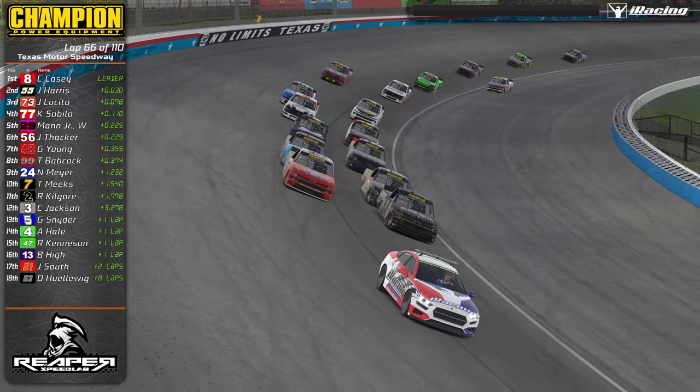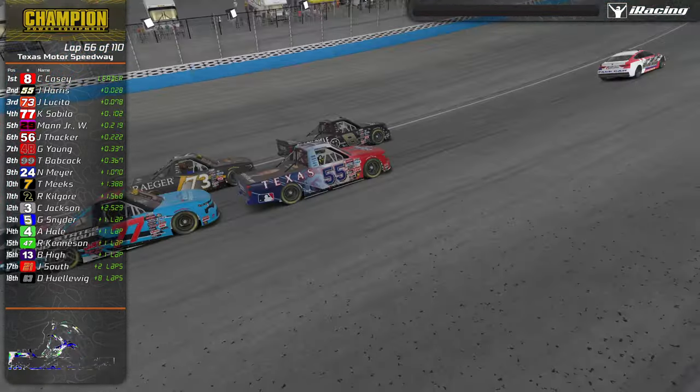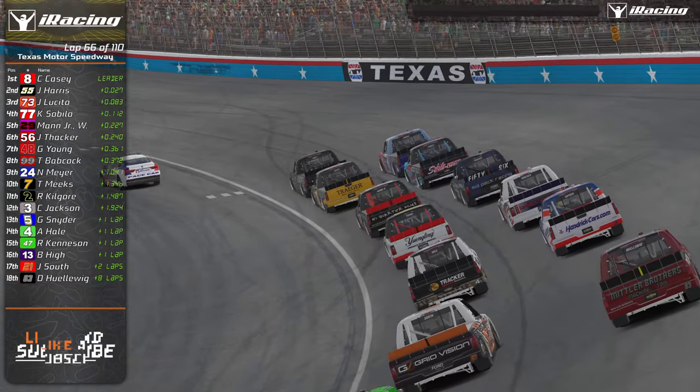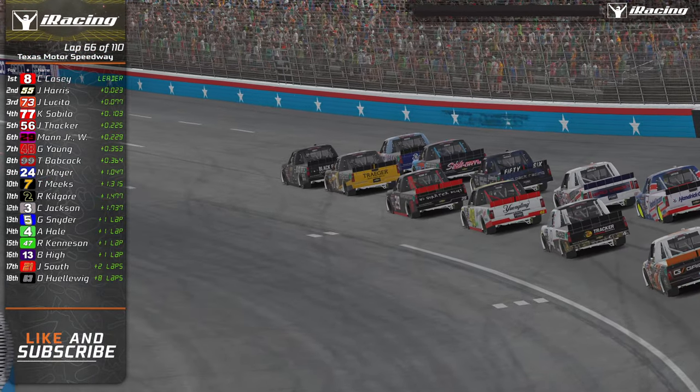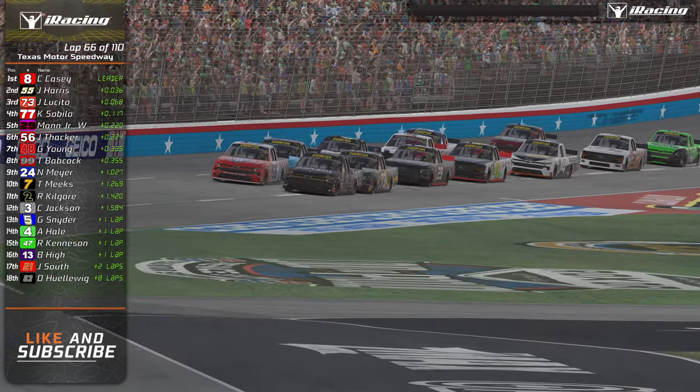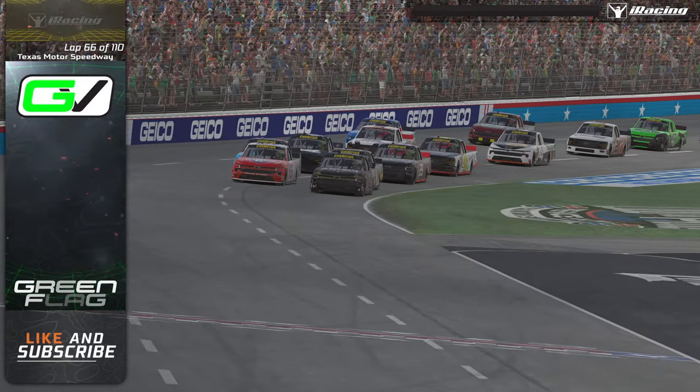Welcome back to the Champion Power Equipment iRacing Truck Series from the Texas Motor Speedway. Carter Casey leading the way on the inside of the front row, coming off of turn number four as the pace car pulls off. James Harris, the guy he has been battling all night long, on his outside, coming out of the green flag with 44 laps remaining at the line.